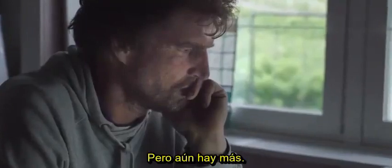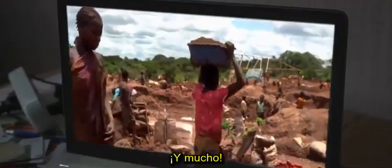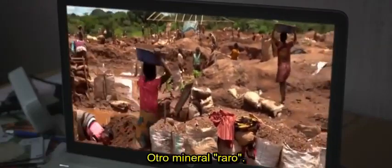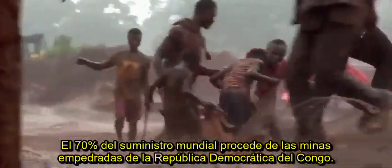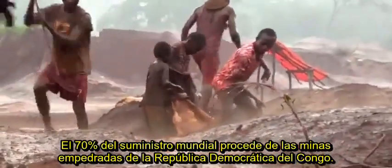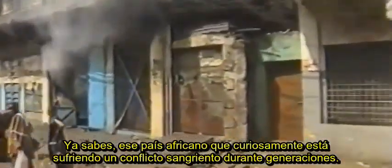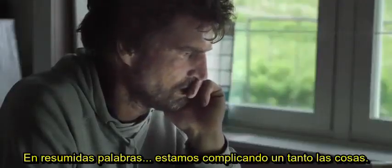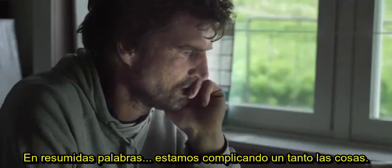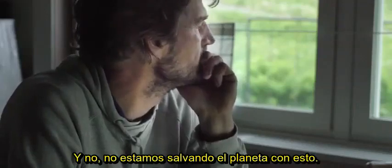But there's more. Windmills also need cobalt. A lot. Again, a rare mineral. 70% of the world's supply comes out of the cobalt mines of the Democratic Republic of the Congo. You know, that African country, which strangely enough has been in a bloody conflict for generations. To say it in fewer words, we're creating a bit of a mess. And no, we're not saving the planet with it.